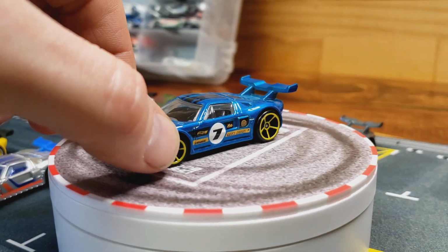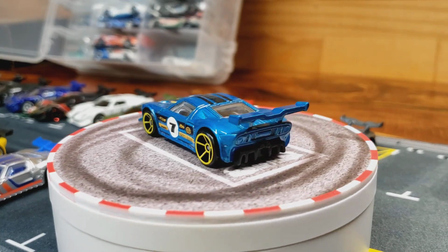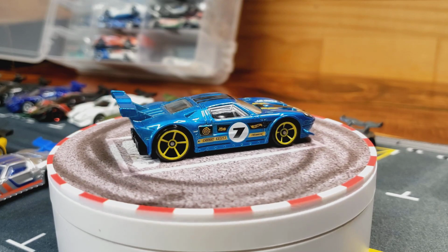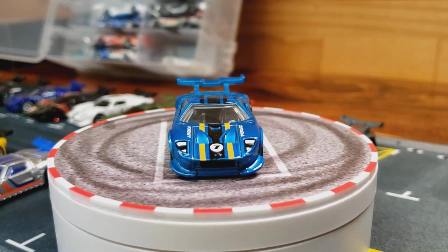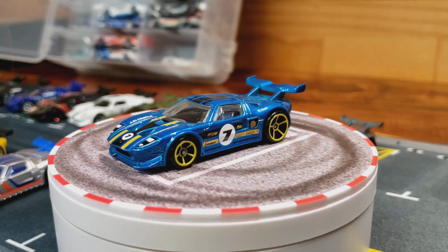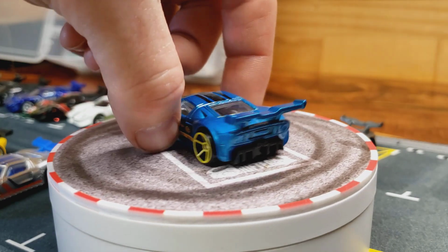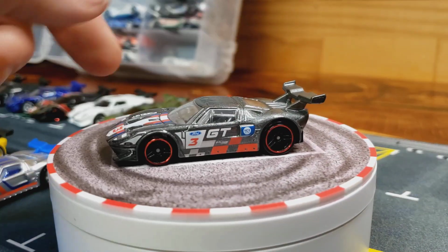Here's another mystery car. I think this came out of another pillow pack in 2019. Blue with yellow accents, yellow open hole 5-spoke rims. Pretty cool. I guess not my favorite color combination.